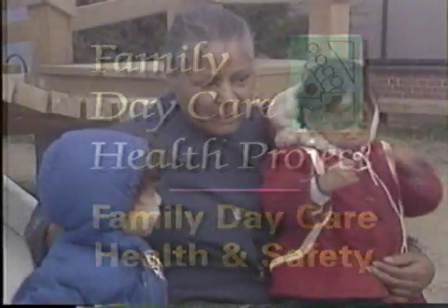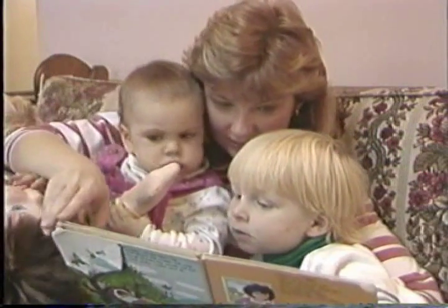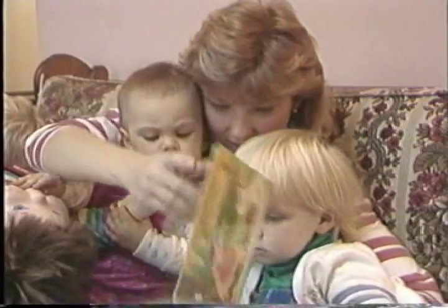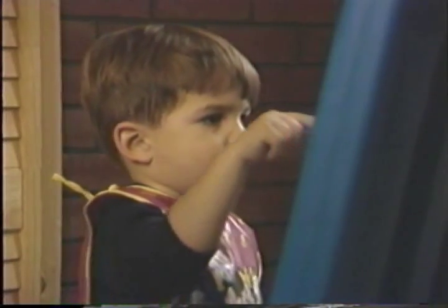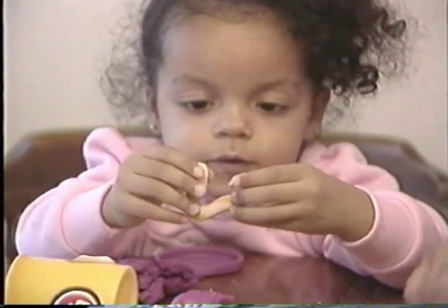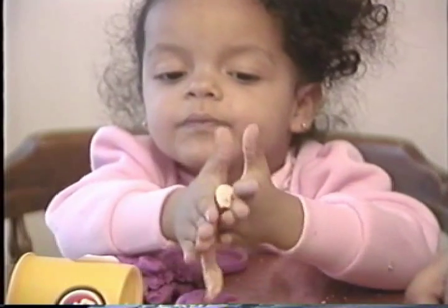Your job is very different from most. Your office is your home. Your clients are just learning to walk and talk. Your success is based on their health and happiness, and your bonuses are hugs and smiles instead of a check. You do this job because you love children, and you take pride in doing it well.